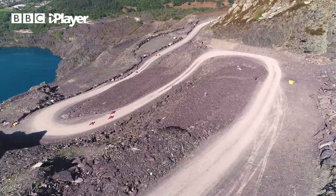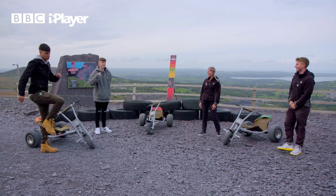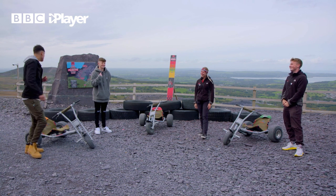how brave you're feeling. Well, first thing you're going to do is just do a couple of runs down, get to know the mountain, where the corners are, and then after that you're going to go in a head-to-head battle, see who gets down there first. And I'm going to win, isn't that right, Richie? We'll see. No, it's not, but we'll see.